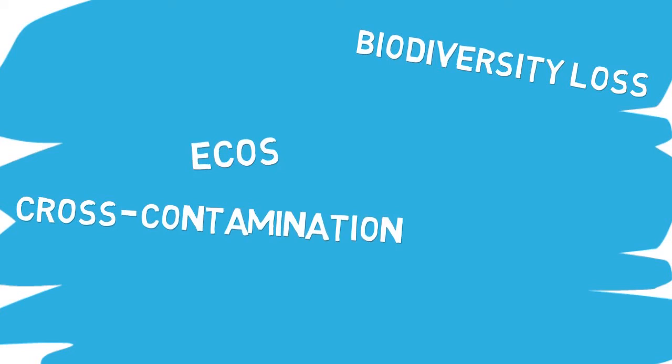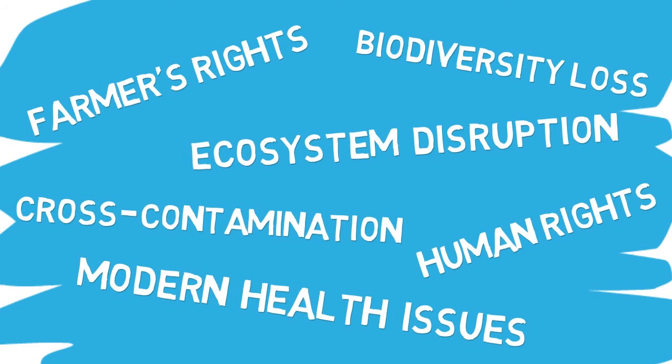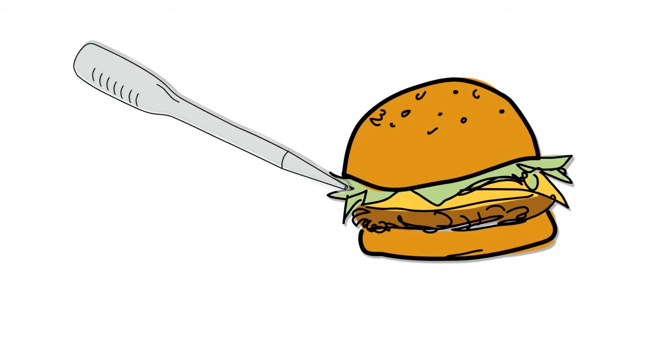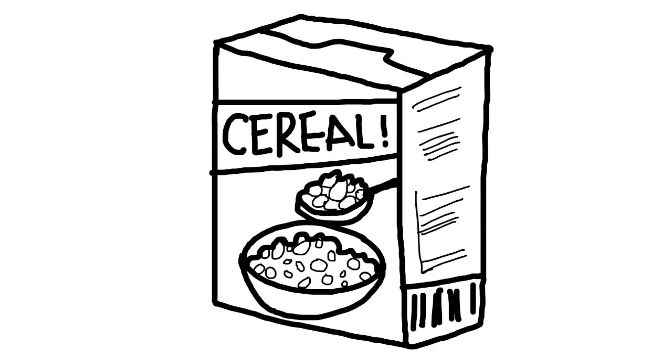New products of genetic engineering continue to enter the marketplace at a rapid pace. For instance, apples and mushrooms have recently been developed utilizing gene editing technologies, along with a wide range of ingredients derived from synthetic biology. The best way to avoid GMOs is to look for the Non-GMO Project verified seal.